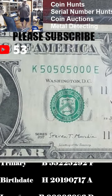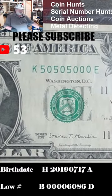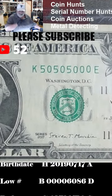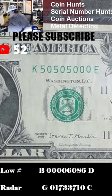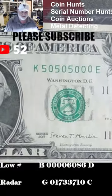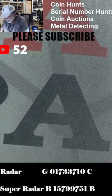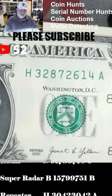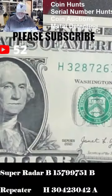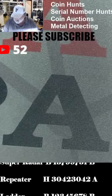All right, thanks for letting me take a little break. That is a binary note, only two numbers in the serial number. Fives and zeros, and that note carries a value of around $20. All right, I've got two straps left. Two straps left to search. $200 more to search to see what kind of goodness we can find.